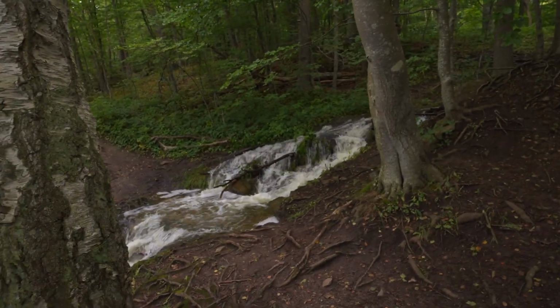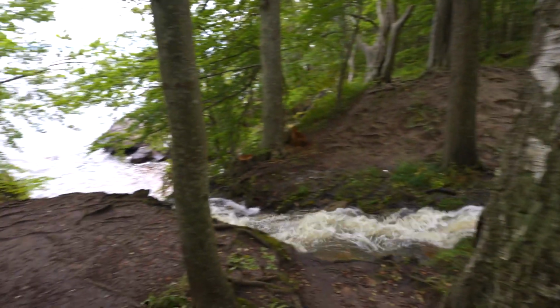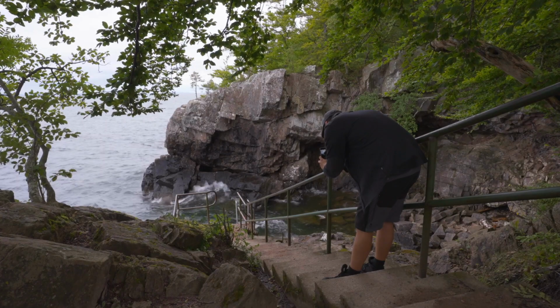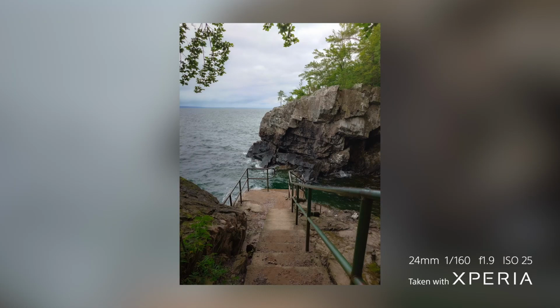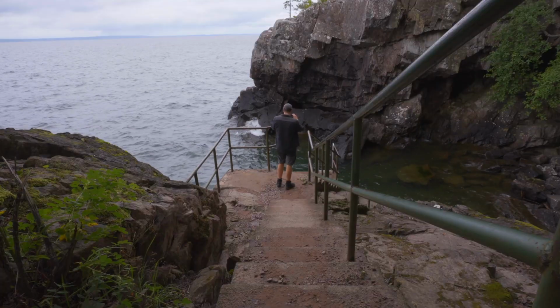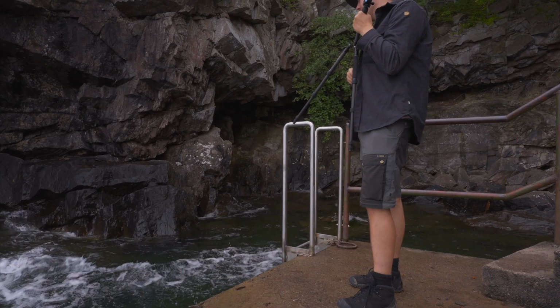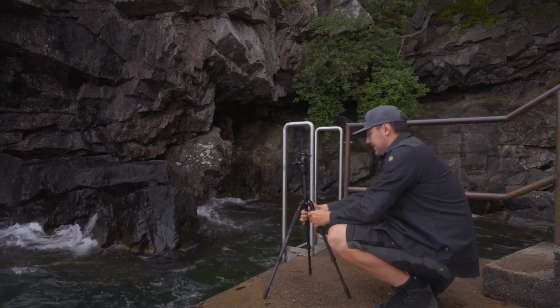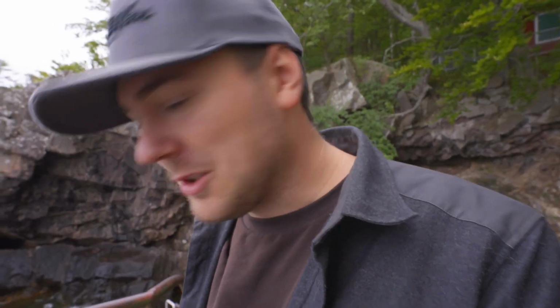You can tell that it's been raining a lot. Since the Xperia 5 Mark V has 30 FPS shooting, just as the 1 Mark V, I figured why not try it out on the waves that are coming in and splashing into the rocks here. I think it could be a pretty cool shot.